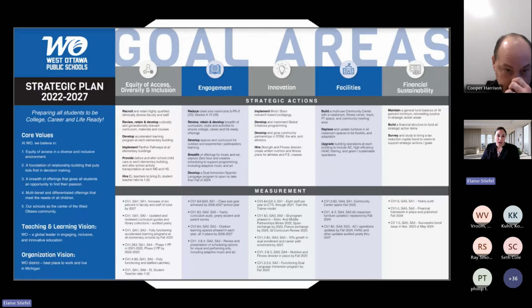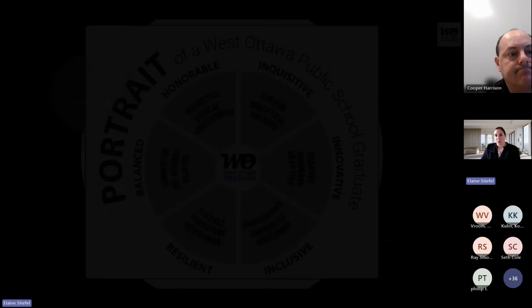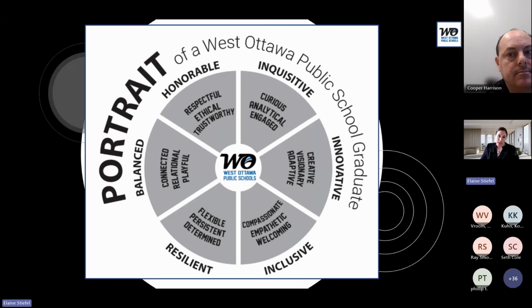So again, I would start with, we have three primary documents in West Ottawa we use when we start an initiative. The first one is our strategic plan, which we released in 2022, and it goes until 2027. We are currently modifying it because we have reached a couple of our goals, and there's other ones we want to place in there. The second document we have is our portrait of a graduate in West Ottawa. So when, again, we're going back to our initiatives, how is it going back to support our students with the skills we want them to have when they graduate?